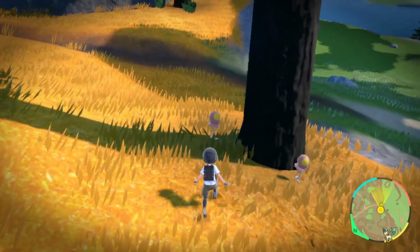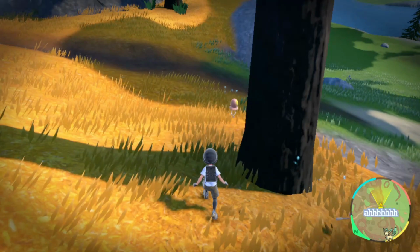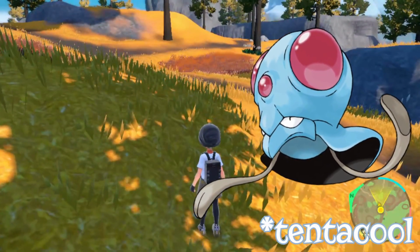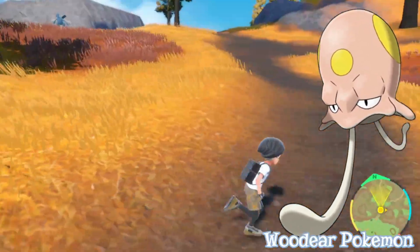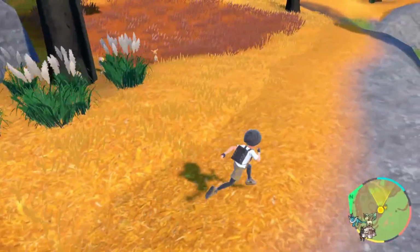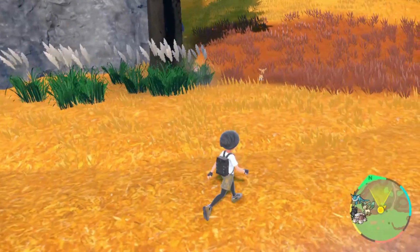What's that under the tree? Take too close a look and it runs away at speeds over 30 miles per hour. Is it a Tentacruel on land? No, rather it is a Toedscool, the wood-ear Pokemon, a fungal Pokemon that seems to have a strong connection to trees, as it loves to spawn underneath them. Perhaps it is a speedy messenger for those quiet giants.